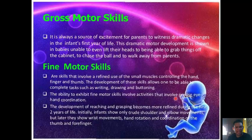The gross motor skill. It is always a source of excitement for parents to witness the dramatic changes in the infant's first year of life. This dramatic motor development is shown in the babies going from being unable to even lift their heads, to being able to grab things off the cabinet, to chase a ball, to walk away from the parents.